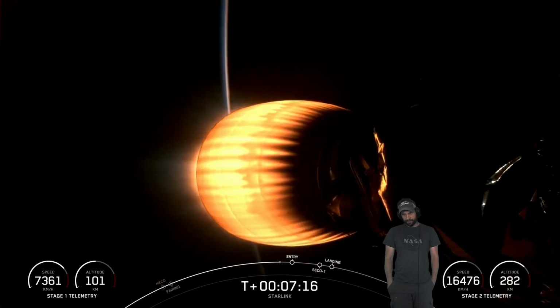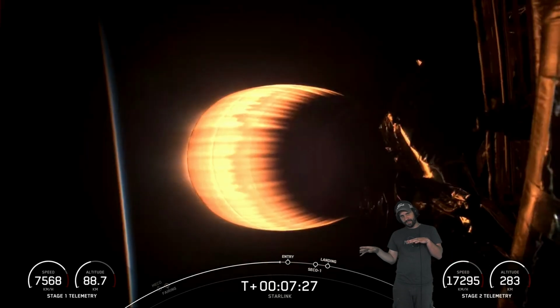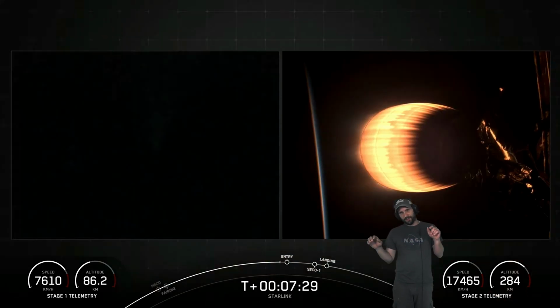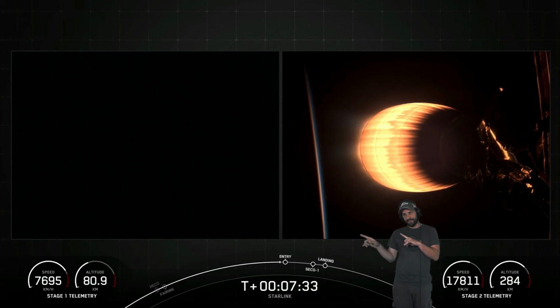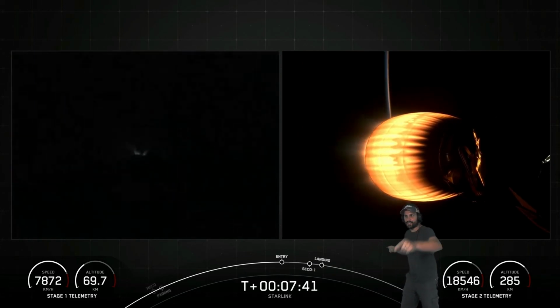So, what happens here is the first stage is going to fire its engines. When it fires its engines, it's going to slow itself down. But also, the engines are going to push away the re-entry heating. You'll see it right here in a second. Both vehicles are on a nominal trajectory. The exhaust coming out of the engines acts as the heat shield.